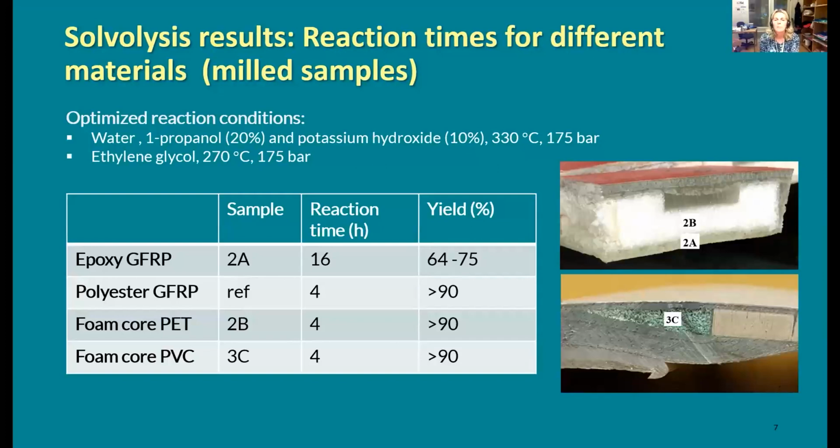And if you look at the different glass fiber composites that you can find in the blade, we have compared the polyester-based blades with epoxy blades. And you can see it's a big difference between the reaction times. An epoxy blade takes approximately 16 hours in our reactors and gives us 64 to 75% yield. Instead, the polyester is degraded faster, 4 hours, and it's degraded more than 90%. If you compare with the foam core, it reacts in our solvolysis, and it also degrades very fast, and it is dissolved completely, over 90% yield. So epoxy blades are the hardest to degrade.